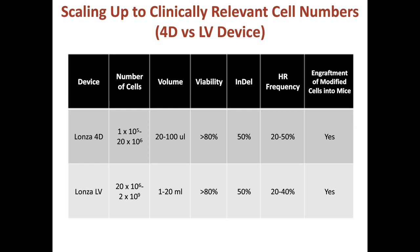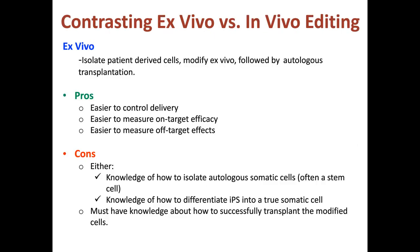To end, I just want to contrast the issue of ex vivo versus in vivo editing. We have focused on ex vivo editing, whereby one would remove your cell type of interest, modify it outside the body, and transplant that into the patient. The advantages of this are that it's easier to control delivery, easier to measure on-target efficacy, and easier to measure off-target effects. The challenge is whether the organ or the disease that you want to cure is amenable to cells that you know how to bring outside the body and transplant back in. There are a number of different cell types for which this is possible, including hematopoietic stem cells, keratinocytes, mesenchymal stromal cells, and so on. But there are a number of other cell types for which this is not possible.